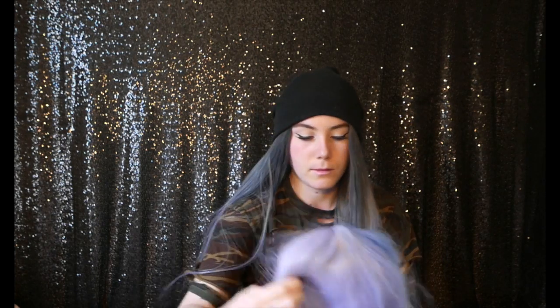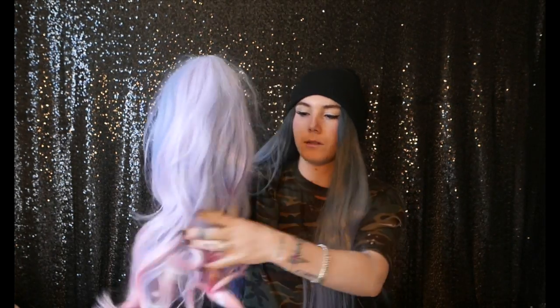And then the last wig I wanted to talk about is from Powder Room D. Yeah, so let me just... So it looks like this. It's shorter than the ones I usually get, and it has bangs.